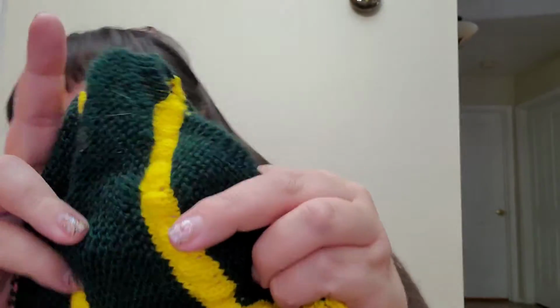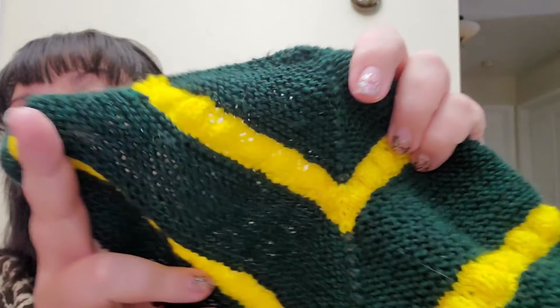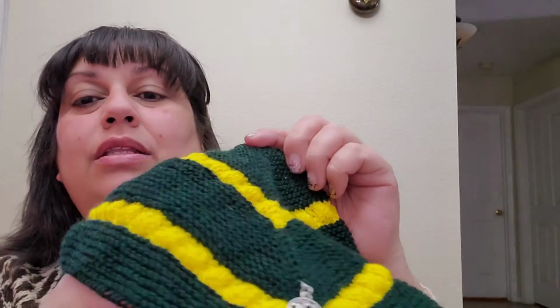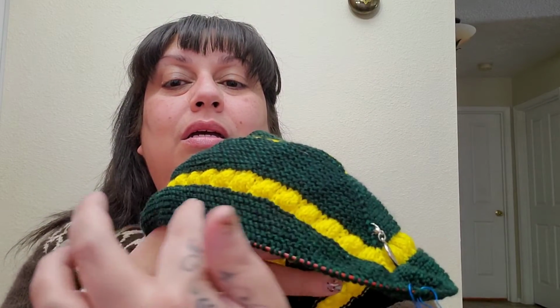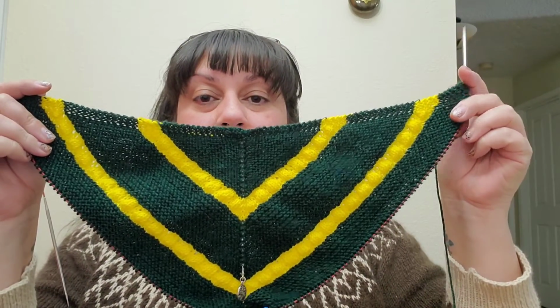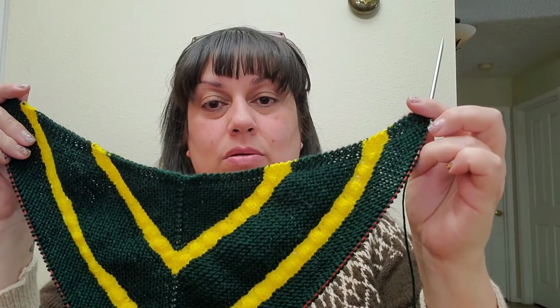Now the texture detail is really cool. It's kind of like baubles, but they're done in a way that I've never seen them made before. I don't know if you could see it because it's so bright. It looks like bubbly. And then this is garter. Now, I think I'm going to finish this green section. I'll have one more yellow stripe and then I'll be doing the lace.